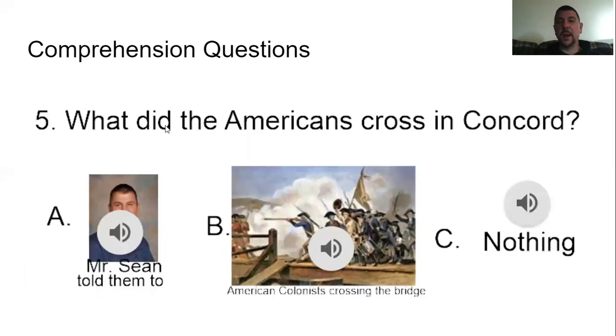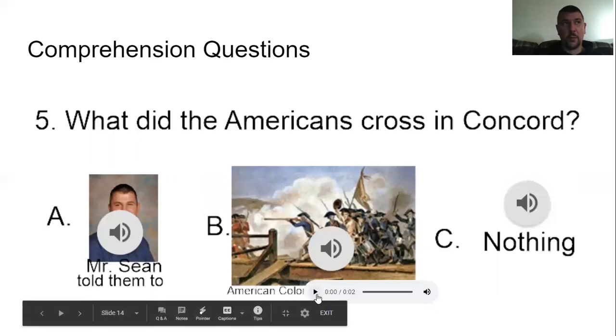Number five, what did the Americans cross in Concord? What did they cross? A, they crossed Mr. Sean. B, the Americans were crossing the North Bridge. Or C, nothing. They crossed the North Bridge to begin the attack in Concord as more and more militiamen came in and their forces grew. Ding, ding, ding. We have a winner.